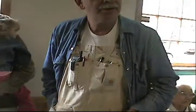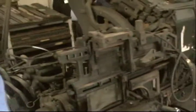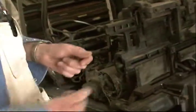A bit about the Linotype machines that I used to repair them. Good. Okay. You know, there's more room in here. There are people standing. Yeah, you want, come on in. There's a chair.